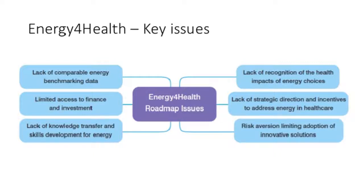Looking on the right-hand side there, another issue is the lack of recognition of the health impacts of energy choices. The fossil fuel energy scenario does create a lot of pollution. We do have issues to do with health related to that, so it would actually be quite healthy to reduce energy use anyway. There's a lack of strategic direction and incentives to address energy in healthcare, and ultimately a culture of risk aversion which limits adoption of innovative solutions.